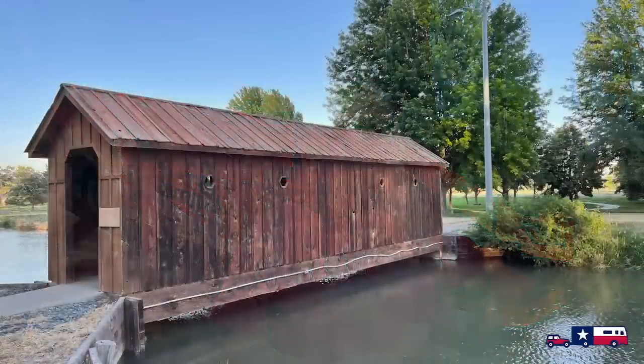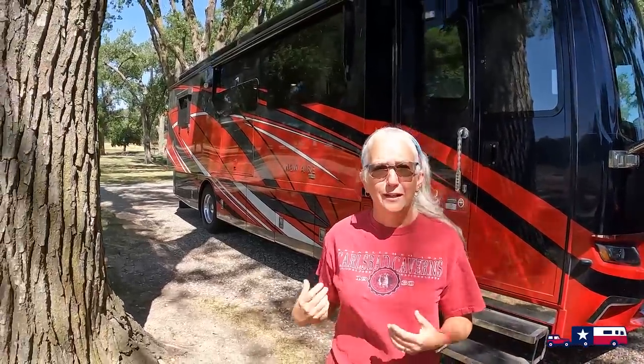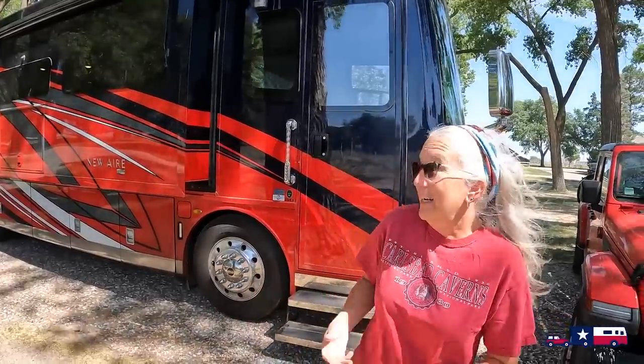This park is Lafayette Park. It is a city park here in Gothenburg, and it is where we stayed for the two nights during our stay here. It was awesome to have the disc golf and the walking path right across the little canal here through the covered bridge. This is site number 23. It is a pull-through 50 amp electric and water site. And it's been really nice, easy to get in and out of, very quiet.